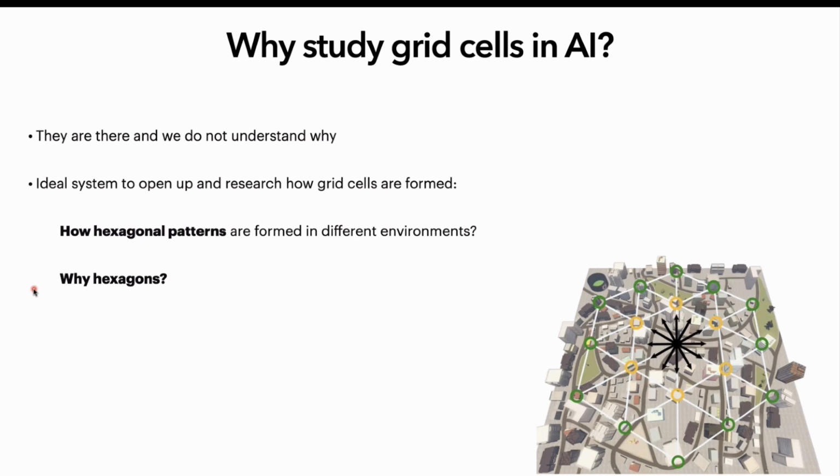are formed, because in an artificial network, we have all the neurons, we have the information about all the connections. Basically, we have all the information a neuroscientist could ever dream of, but in an artificial network. So there, it could be easier to investigate how these hexagonal patterns form and how they change from environment to environment. And second, a more fundamental question: why hexagons?